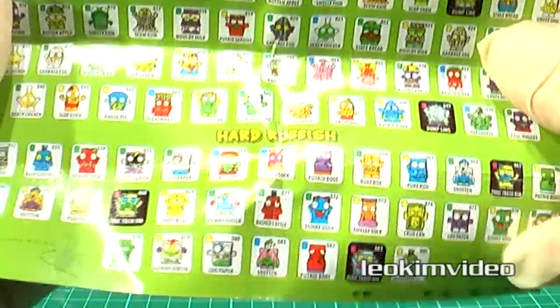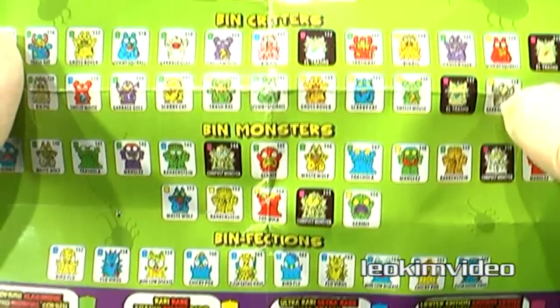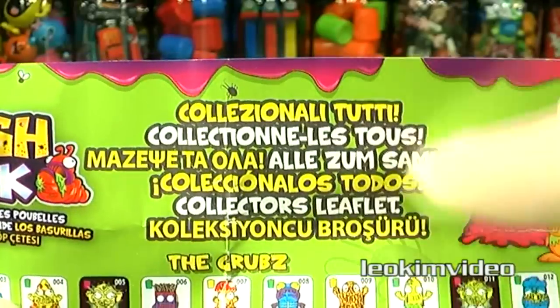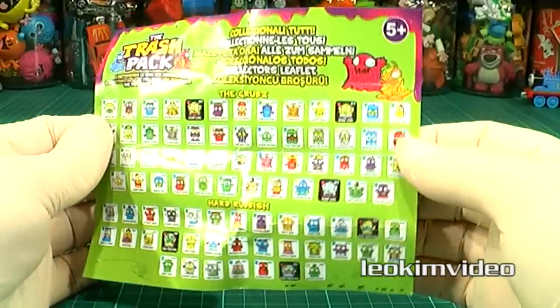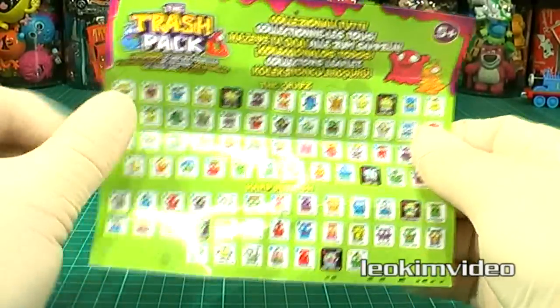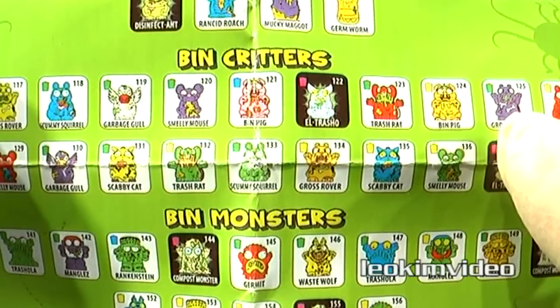I mean, that's a very good representation of what Moose Toys does. It's scary in all sorts of ways. It's obvious this knockoff is going hard. We've got 6 international languages there. But as clever as this looks, I don't think it's as vibrant or as crisp a printing job as you would find on the real Trash Pack toys.